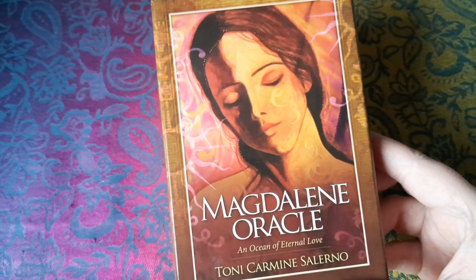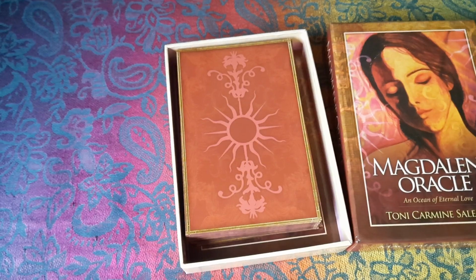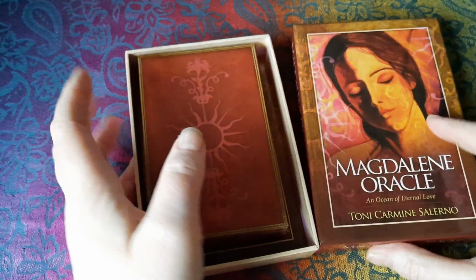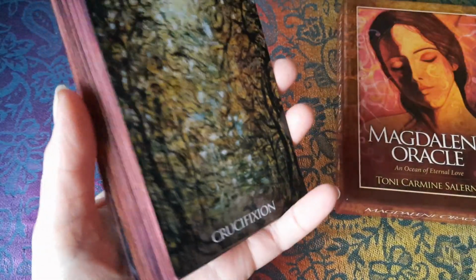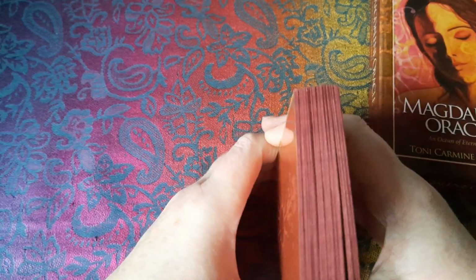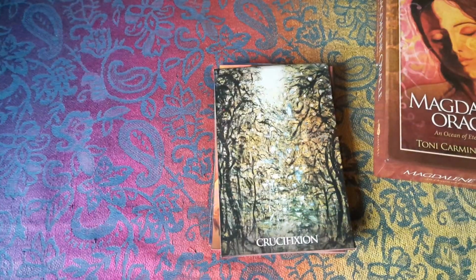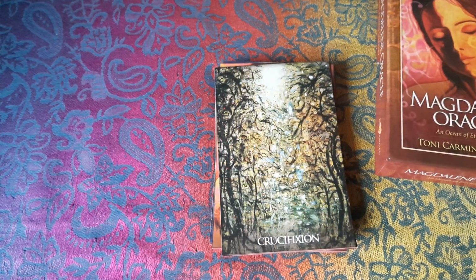Okay, so this is the Mythic Oracle by Tony Carmine Salerno, and I have one other Tony Carmine Salerno deck as well, which I will also look at after this one. So I bought this last year after I'd read Mary Magdalene Revealed by Megan Watterson. This deck doesn't really have anything to do with that. So they don't really go very well together.